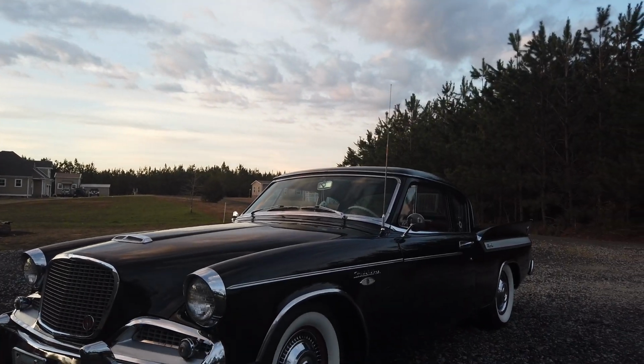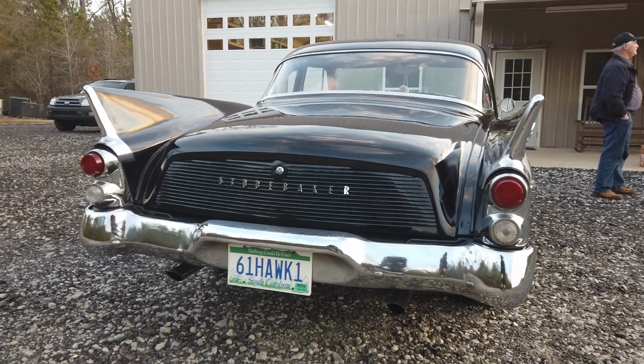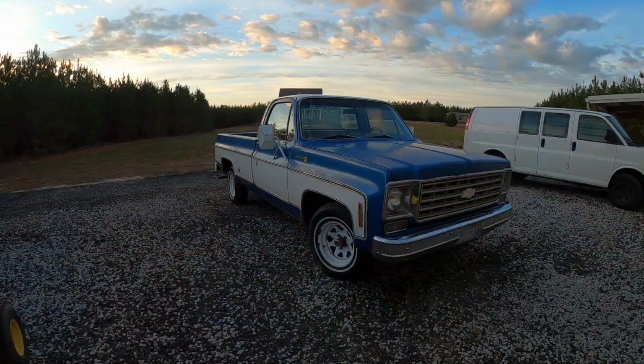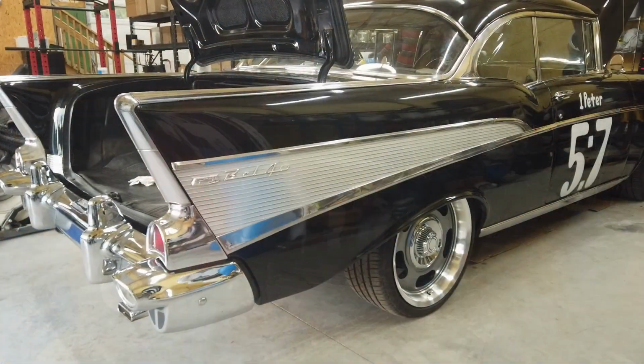Okay, it's a 61 Studebaker Hawk, and I got it back in November 2019, and my son Joe found it for me. So I'll be taking blue, the 75 C2. Well, it's a 1957 Bel Air.